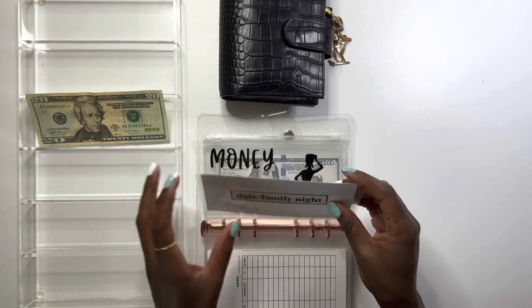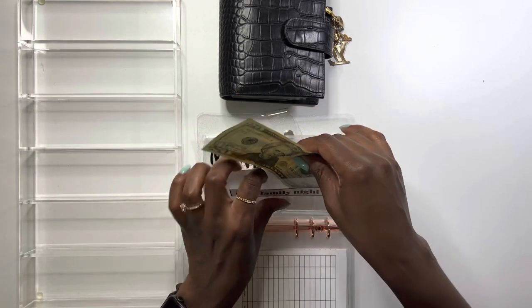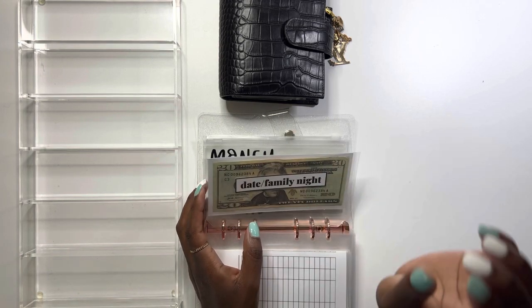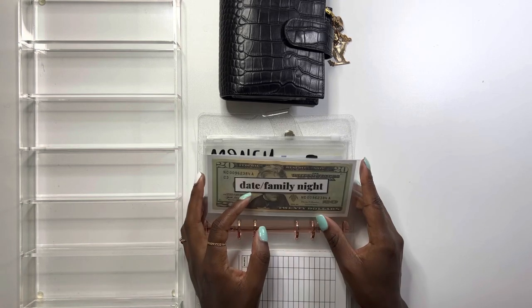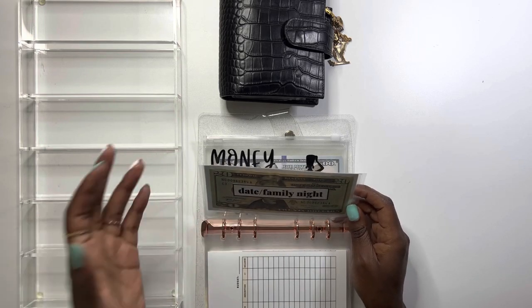Last but not least, we're going to stuff date night. Date night has zero in it, and I was like, you know what? We need to get this back up and together. Me and my husband do want to go on a date, but I think we're going to use some of our personal money for a date this weekend. We want to go to the movies to see Jurassic, something like that. I heard good reviews, so I'm like, okay, I'll go. I'm not a real big movie person, but if it's a good movie, I'll like to see it.